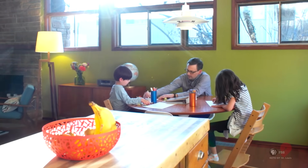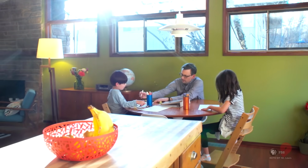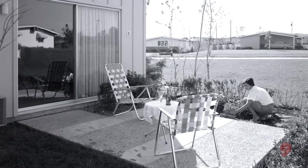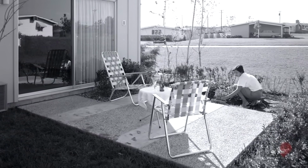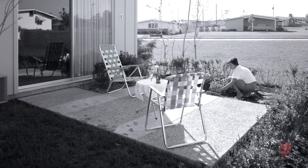There is a sensibility that is found in mid-century modern houses that people are drawn to even if they can't quite articulate why. I've heard neighbors in this neighborhood say, it was just right when I had 3 kids in the house, and then when the kids moved out, it was still just right. I really think that's what it is. It's quality of life.